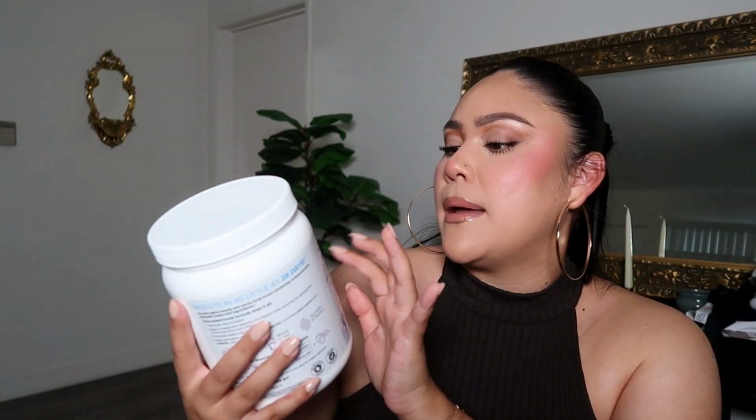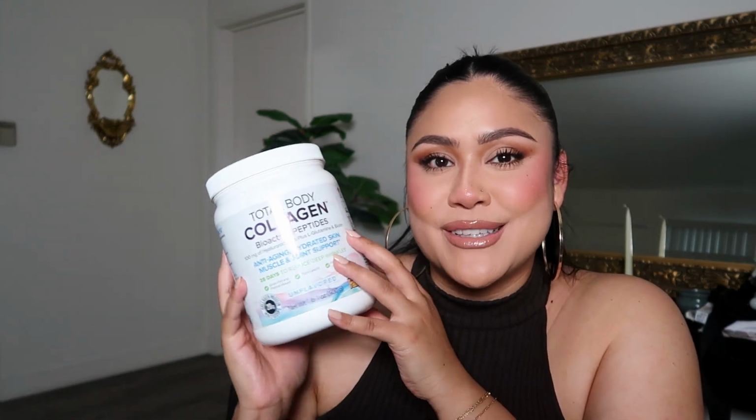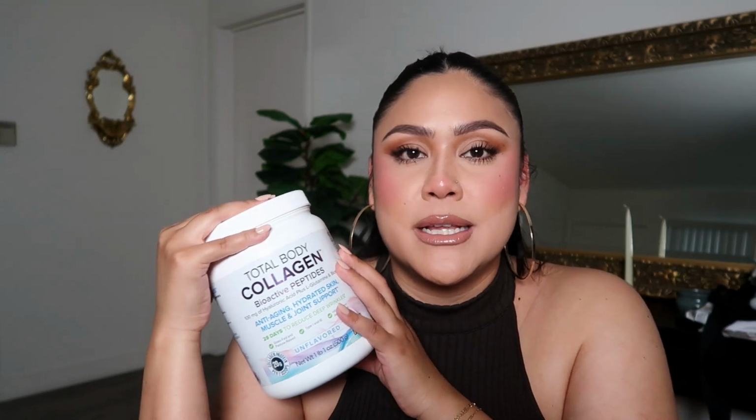And then this is a collagen powder from Total Body, and I got this because if you guys have been here for my health journey with the vlogs and whatnot, my knees are hurting, my back is hurting, my neck is hurting, and my body is not in its 20s anymore, okay? And it has made that very, very apparent to me in the last 2 years. So I started taking this. I wasn't taking the collagen for vanity reasons, for my hair, skin, or nails. I was taking it for my joints, okay? Muscles and joints. This is why I was taking collagen.